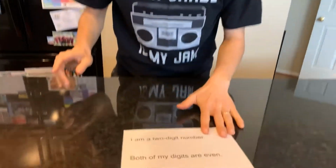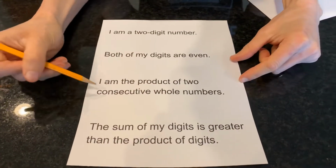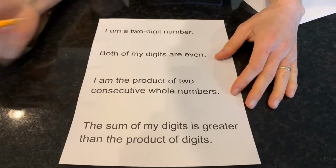Hey everyone, yesterday, here was our problem. What two-digit number am I thinking of? How I solve this is I look at this first, right here. I am the product of two consecutive whole numbers. There can only be a few consecutive whole numbers that are multiplied that give you a two-digit number.